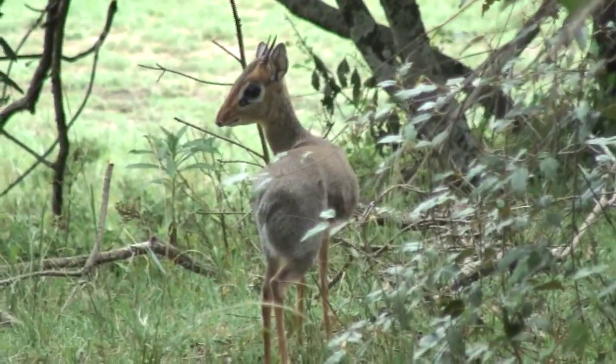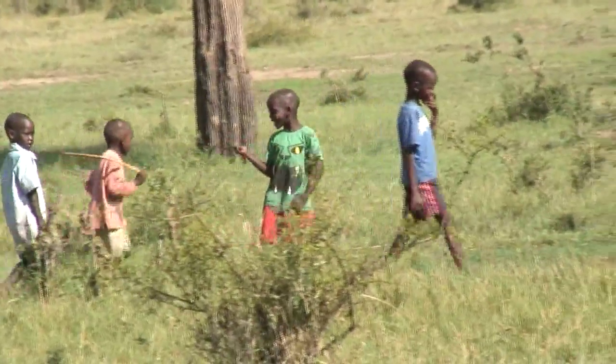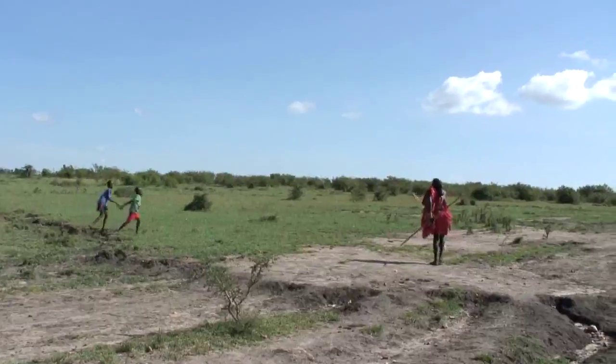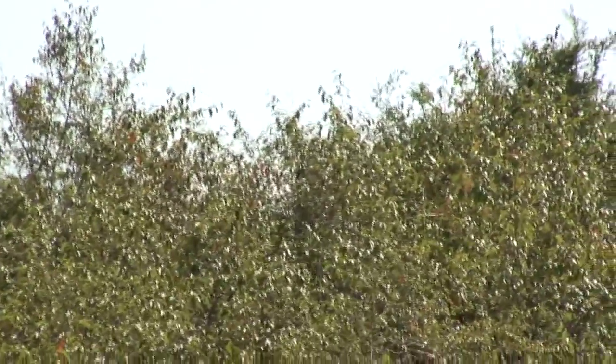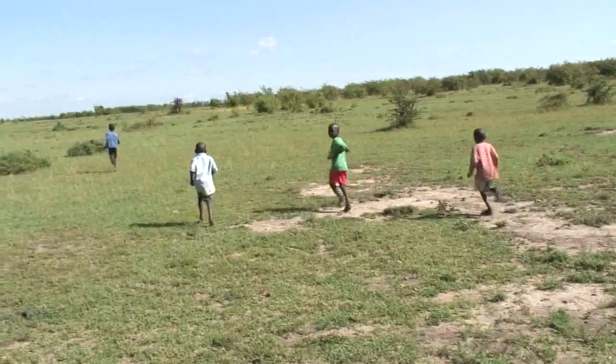Lurking in the thorn bushes is a dik-dik, one of Kenya's smallest antelope. A group of children has seen it. Leitatu at once enlists them as beaters. They start at one end of the scrub and thorn while we wait at the other. Leitatu is not convinced that the animal is still there, so we soon call them off.